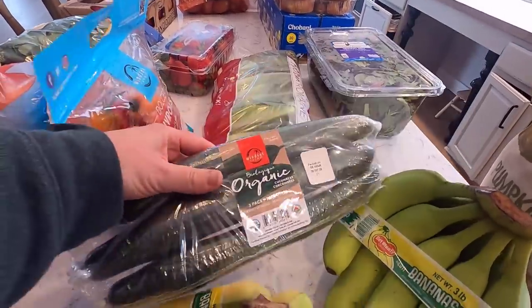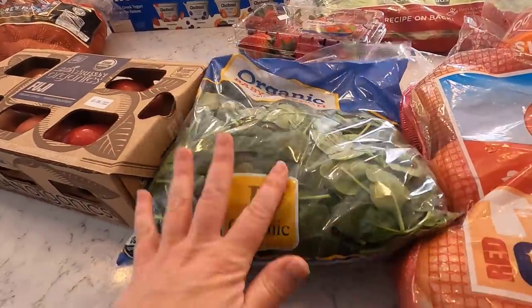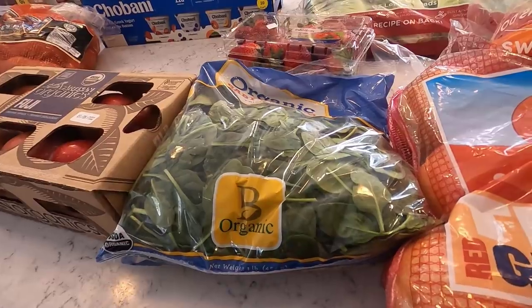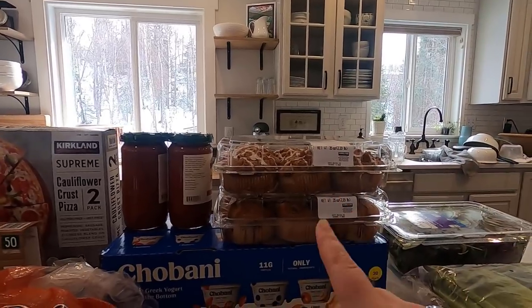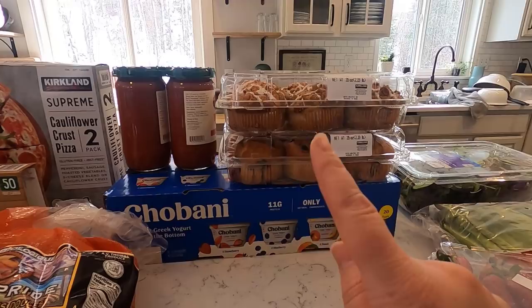Cucumbers made out of gold, over $2 a piece, but they're so yummy. Spinach, which I actually went through a whole bag of in a week, which always feels like you should win a prize if you make it through a bag of spinach. Strawberries. Got these for the boys to take on what will probably be the last ice fishing overnight trip of the year. They're going this weekend.